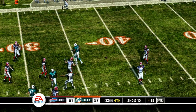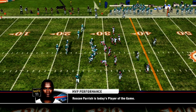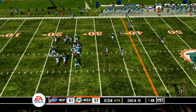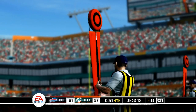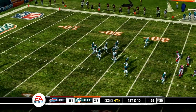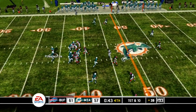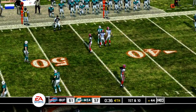Passes it. Kurt was his intended target. 2nd and 7 coming up. Ball on their own 28. Gets the pass out. Brings it in. Did he get there? We'll have a measurement. The signal is a first down. Here's the throw. He catches another. Dante Whitner is there on the tackle.